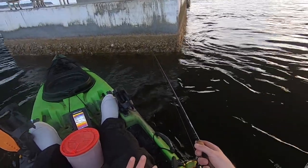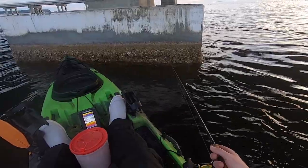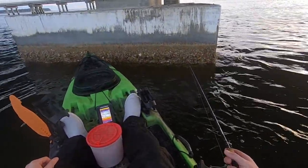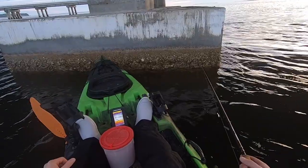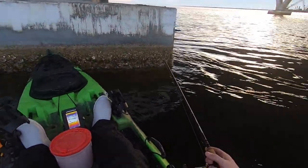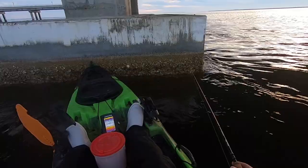Getting a couple little taps right here off this pier finally. Been fishing for about 15-20 minutes so far, trying to find these fish first. Current's moving out pretty strong, right in the middle of the tide falling. So making it kind of difficult holding on spot, trying to find these fish. Just trying to wait for one to finally hit.